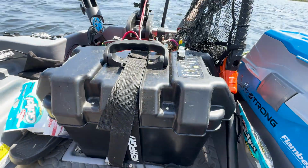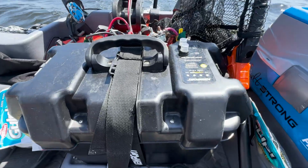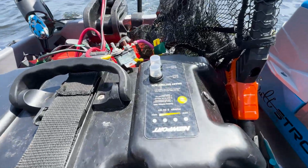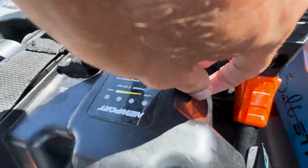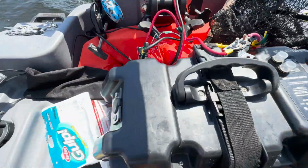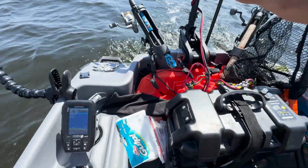So it's nice to have the option to charge your phone and charge whatever you might need charged on the water. Also, it has built-in circuit breakers. So if you're charging your phone, you got your fish finder hooked up, you got your trolling motor, and something crazy in the battery happens, it's going to protect everything plugged into it. So that's just nice extra peace of mind right there.